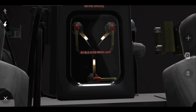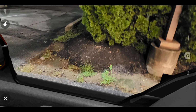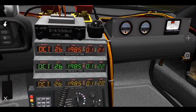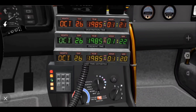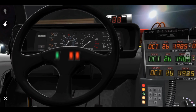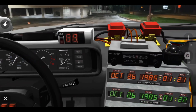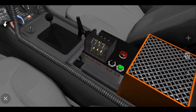This is the infamous flux capacitor. The ceiling's awesome. There's pushes out there. Oh shit. This is a 2022 version of this video. Like I said, I've done it before. I'll do it again when more cars drop, but yeah. It's pretty sick. Pretty sick.